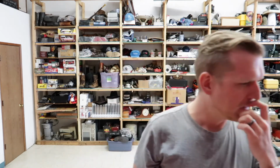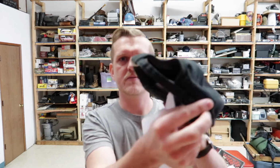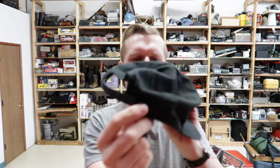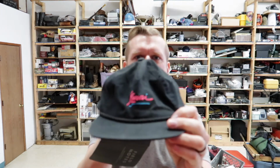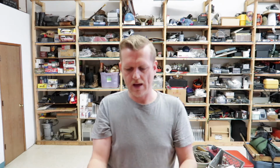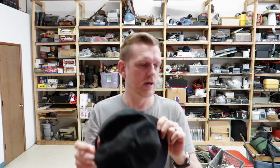Next up is another snapback hat, or actually it's not a snapback, it's more of a slide snap hat. It says Kauai on the front, and this will go in my vintage antique booth that I have here locally. This hat I'll price at $15 there.